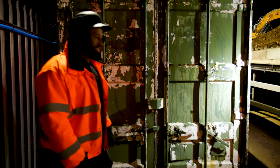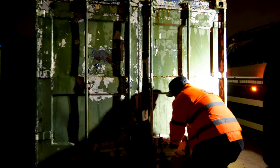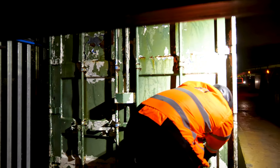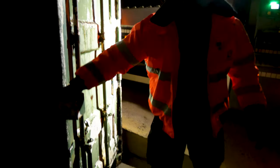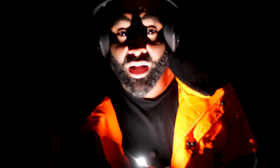Boom, we are in place. Let's have a look in the container and see if they've left me any surprises. This ain't going very well. Oh, there we go. I gotta let you lot know something. I see containers. Oh wow, this is not the best container that I've ever seen. It's very dark out here, so we're gonna have to have a proper look in the daylight tomorrow.